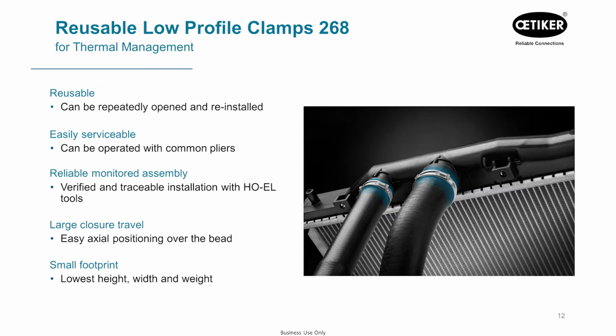So why is our new reusable low-profile clamp 268 the right solution for your thermal management applications? Well, as I mentioned, it is reusable. It can be repeatedly opened and reinstalled on your application. It's easily serviceable. It can be opened and closed in a service application with common water pump pliers. So another feature is the reliable monitored assembly. Using our Oetiker HOEL tools, the clamp installation in high volume can be fully verified and traced.